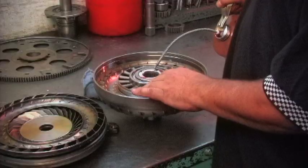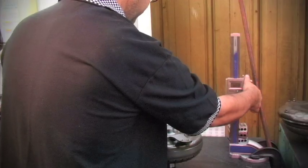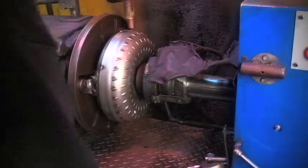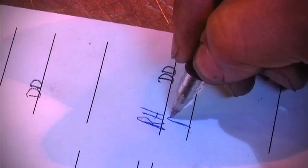Then the remaining components are assembled together, and the clearances are checked. The converter then goes through a steam cleaner prior to undergoing the inspection process of checking each measurement one final time before being welded together. The converter is then welded on an automatic turntable welder that holds the hub and pilot in alignment. Once the welding process is completed, it's moved to the final inspection area.